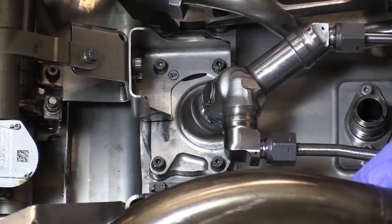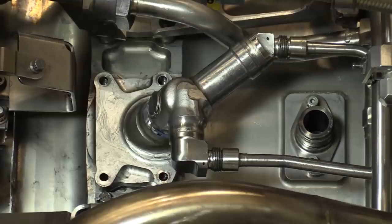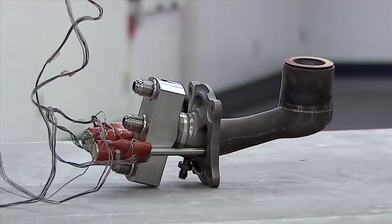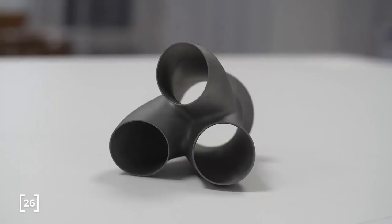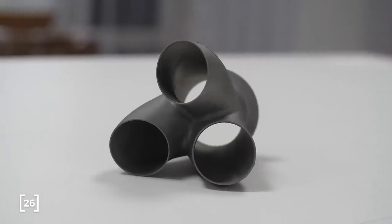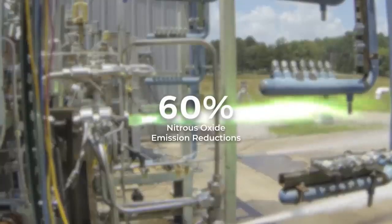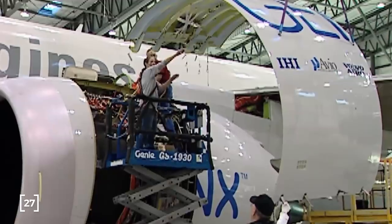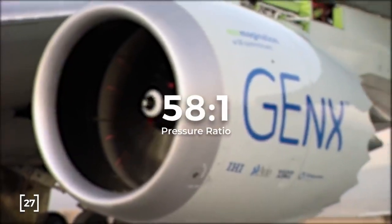This may seem like a simple device, but it took generations of design iterations with computer simulations gradually bringing the engineers closer to their target. And none of their designs would have been possible without current generation metallic 3D printing that could manufacture the complex parts with the materials capable of resisting the enormous heat within the combustor. 26 years of development paid off with 60% nitrous oxide emission reductions, a fuel injector compatible with the record-breaking 58:1 pressure ratio used in the GEnX.